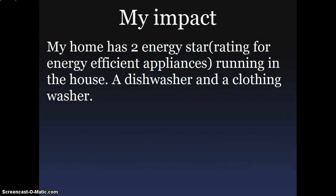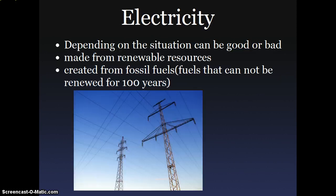My impact. My home has 2 Energy Star rating for energy efficient appliances running in the house, dishwasher and a clothing washer. Electricity, depending on the situation, can be good or bad. If it's made from renewable sources, it can take away from environment, but also is not as polluting as fossil fuels.